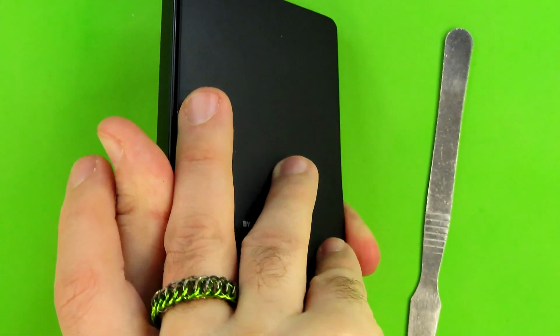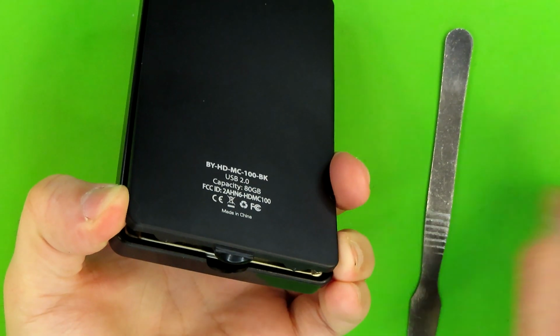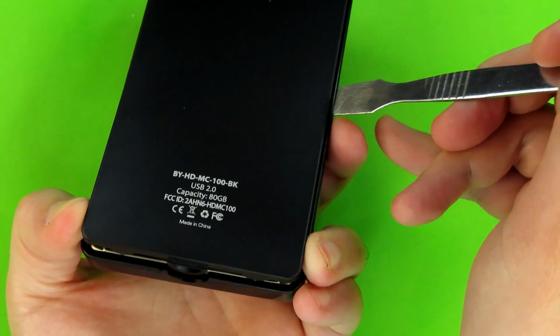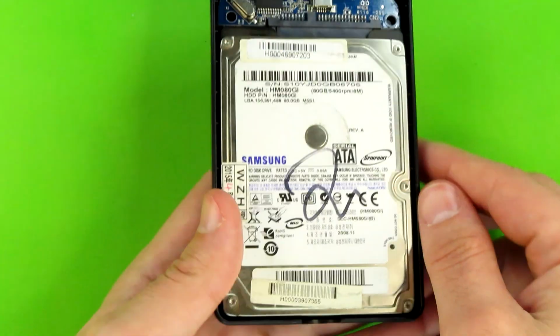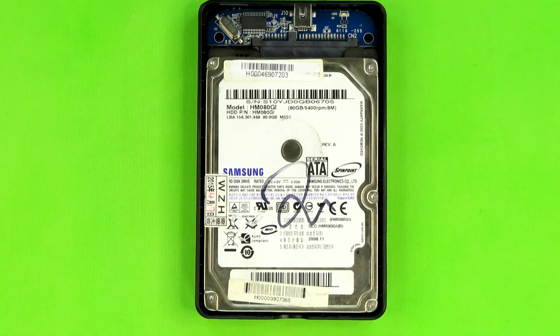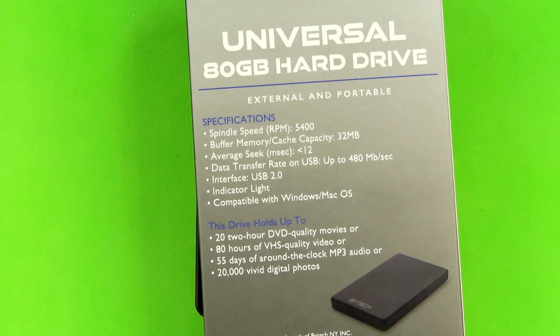Well, if I just give that a little tug right there, gotta make sure I get my fingers in the area and remove the cat hair. There we go, just pop that clip. Pop that clip, and we're in. And it is a hard drive. This is a proper 80 gigabyte 5400 RPM SATA hard drive. And this is what is listed on the back of the box. I didn't want to show you so that I wouldn't ruin the surprise. It even says 5400 RPM.